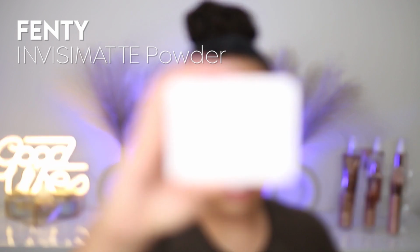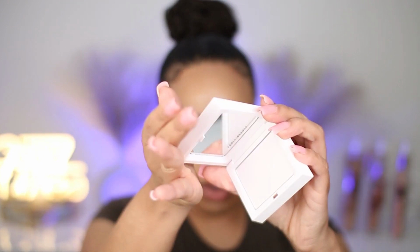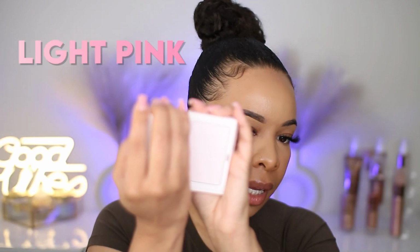So this is the Fenty powder right here, and this cute little compact. When you open it, it comes with a mirror and this cute little puff, but I don't want to use the puff for my face. I'm going to use a separate puff that I purchased, and I'll link these below. These are so cute. I'm going to use that one, and then it had a little sleeve on there. So it comes with a cute little mirror, and then this is what the color looks like. It's almost like a light pink.